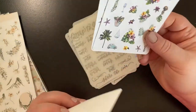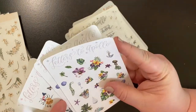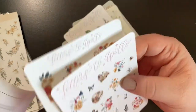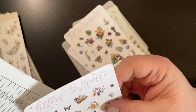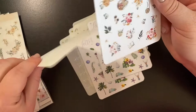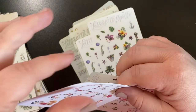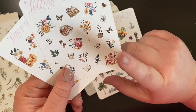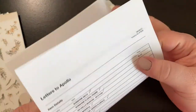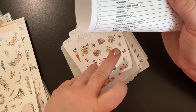So I have two of, oh gosh, this is gonna be hard. Two of summer deco, which is this one, so pretty. And then I got, well, I don't know, you guys, I really don't know. I think one is sunshine deco and one is sunshine floral frame maybe, but if that's the case, then I should have gotten two Sunshine Deco because I ordered two and it's marked with two, but I didn't actually get two.